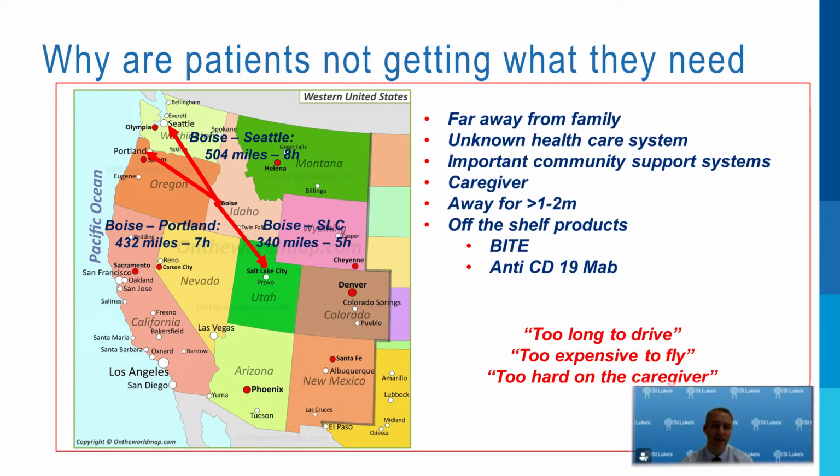Why are we doing this? Why is this so important? Well, presently, if somebody needs this therapy, and truly has the potential for not only curative therapy, but life-prolonging therapy, the current locations where they have to go are Seattle, Salt Lake, or University of Oregon in Portland. And so that's a long ways away from family.